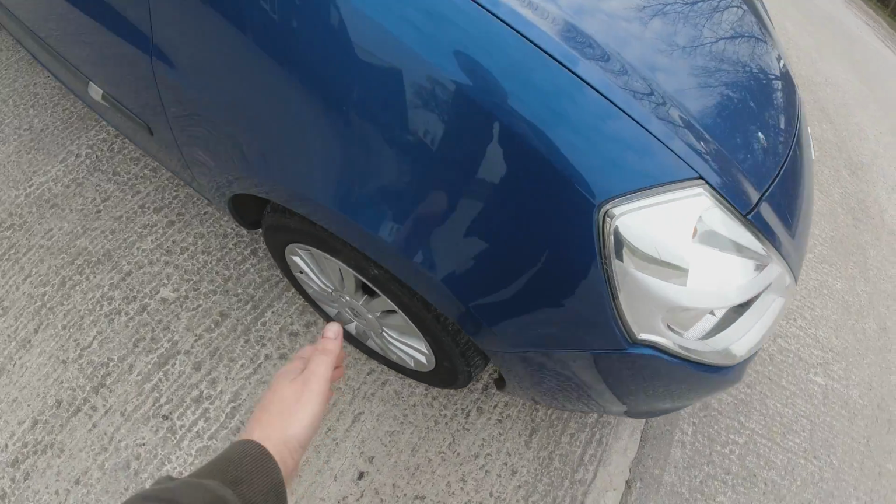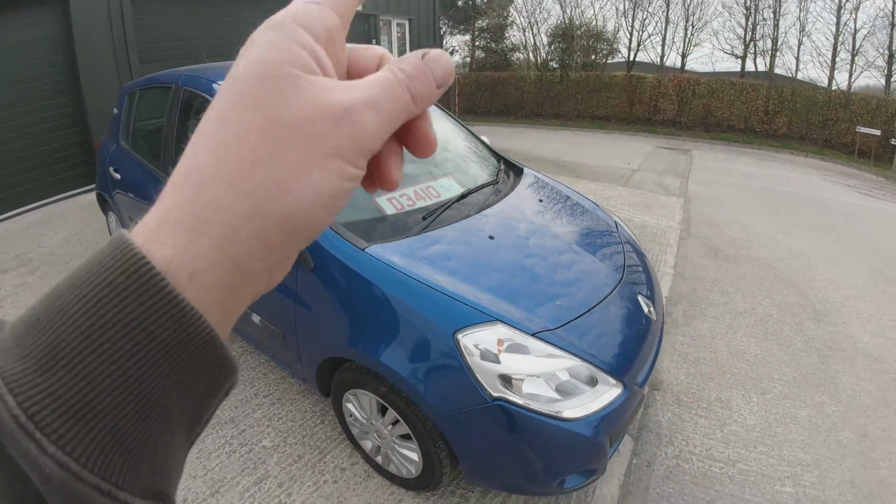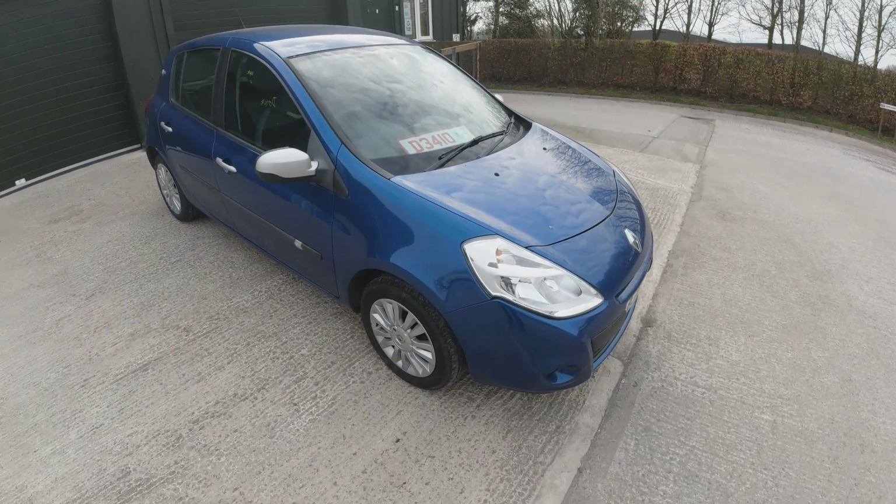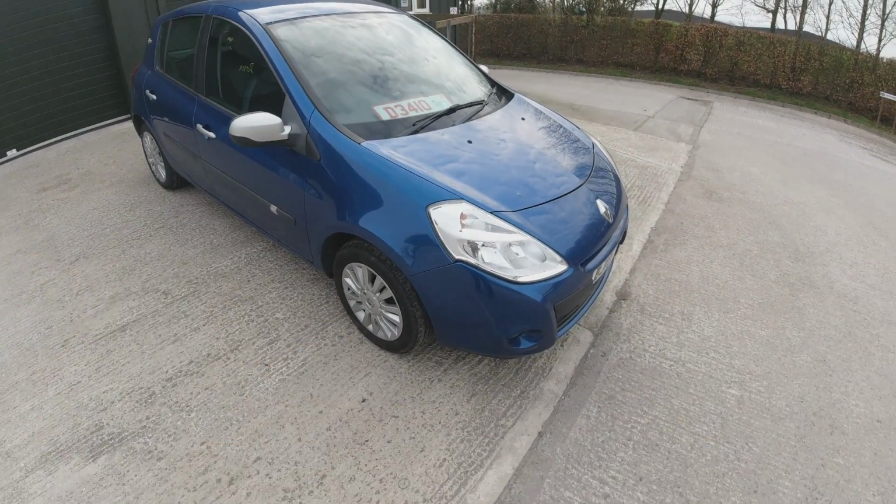Obviously the spring has now been done because we dropped the car straight down to Moores in South Molton, and I had him do the spring, and I said, look, just put it through the MOT afterwards as well, might as well get that done. So we'll go through what we had to do for the MOT as well.